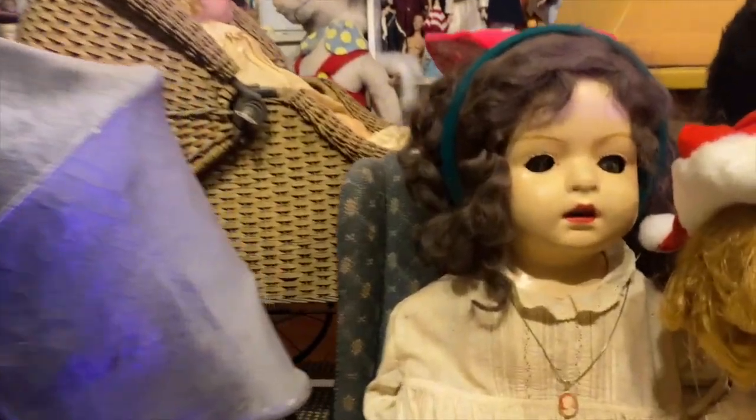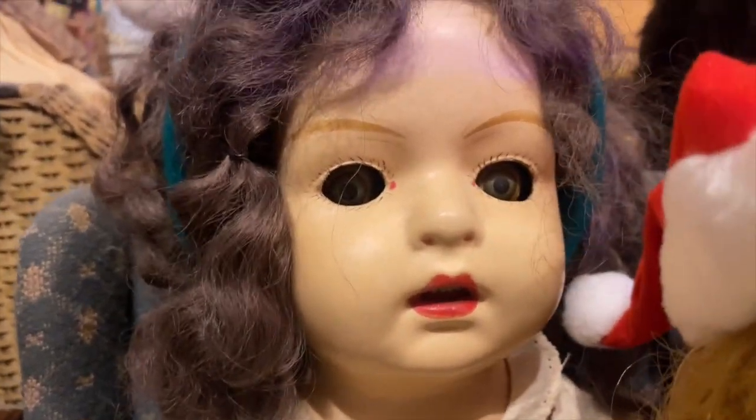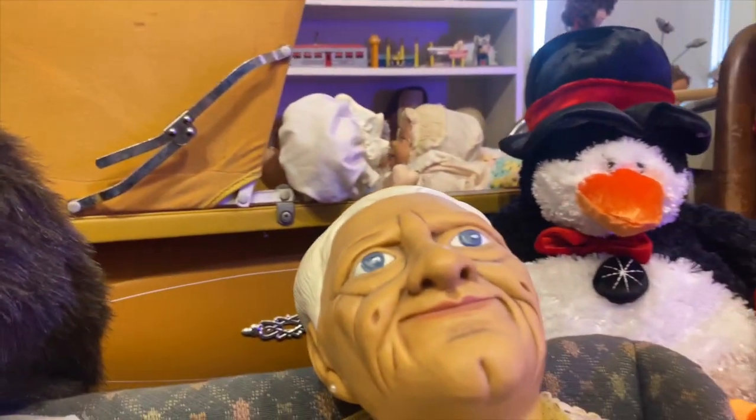Look at the eyes of this walker. There's something not quite right in those eyes. Wouldn't you agree, sir? Yes, indeed I would. What about you, man? Not quite right. Not quite right at all.